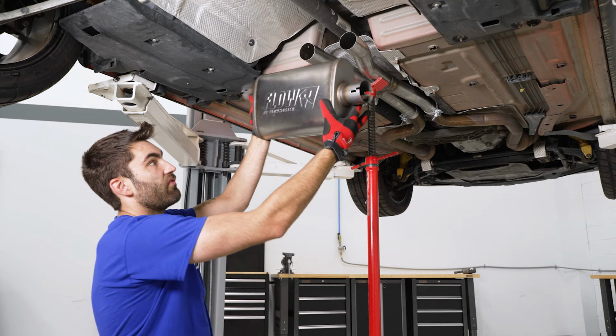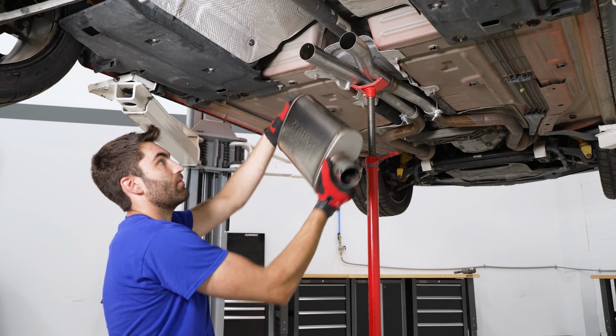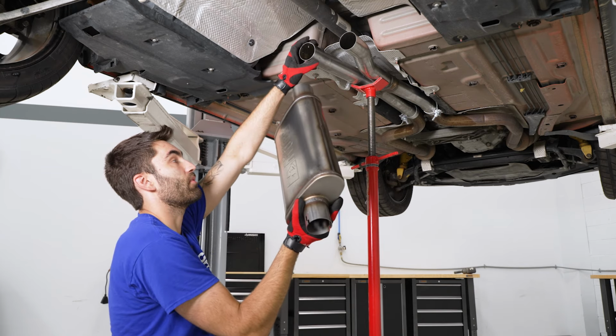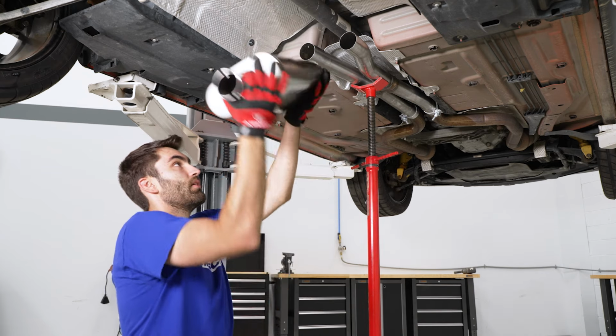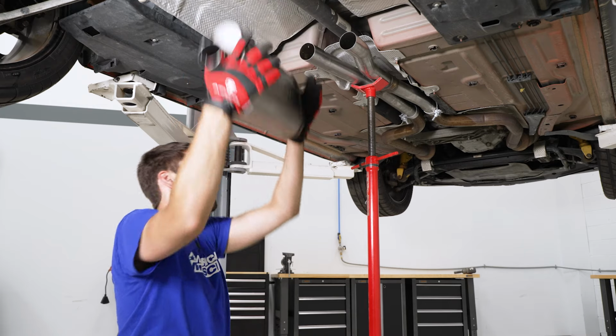Next we can install our mufflers. Now we have an offset end and a centered end. The offset side is going to be going onto our X-Pipe. Now the orientation is going to be like this. Obviously you can't put them like that.